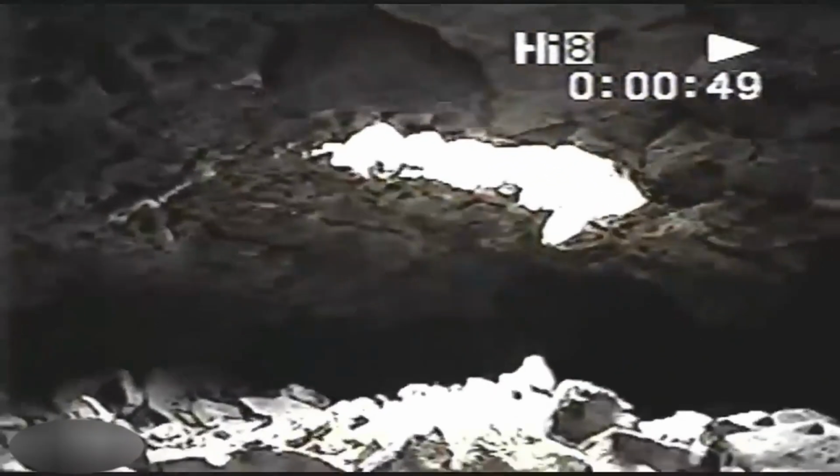Sasquatch Cave, Lackinoris. The cave measures about 100 feet by 75 by approximately 30 feet high. 30.